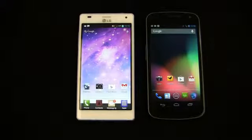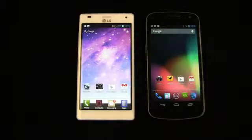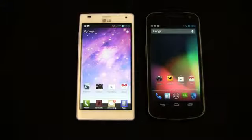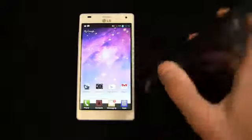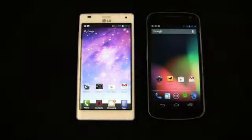This one is packing Android 4.1. It's the only device outside of the Nexus S to run Android 4.1 out of the gate right now in the US. If you bring these over, it's one of the few that has Android 4.1 right now. It's rolling out. Hopefully the Verizon and Sprint US versions will see it in due course, but it's got a 1,750 milliamp hour battery in the GSM version, and it's available through Google Play for $349. So it's available at a good price.